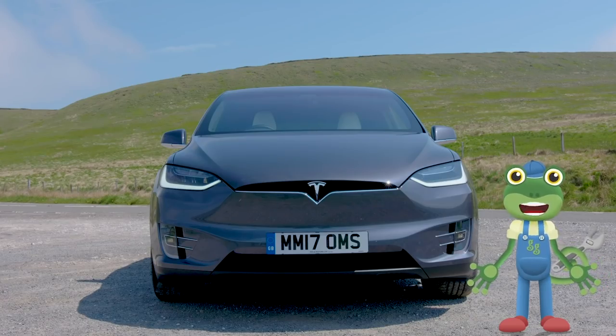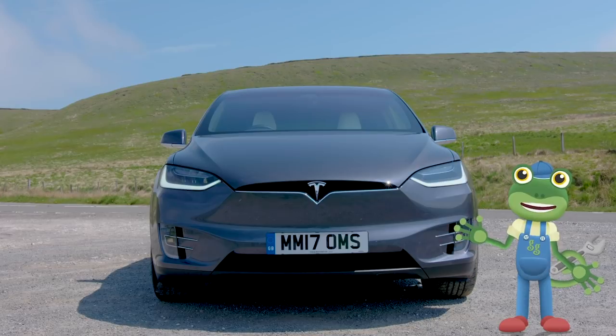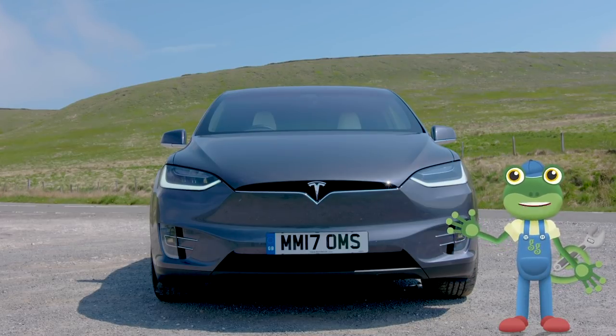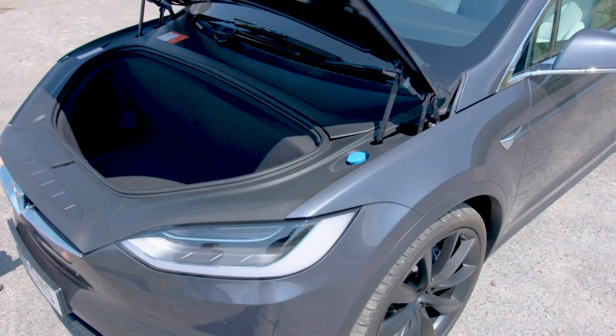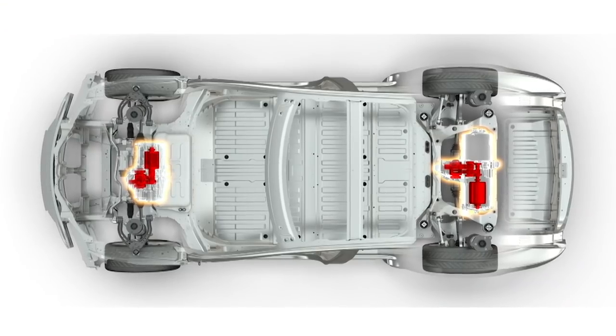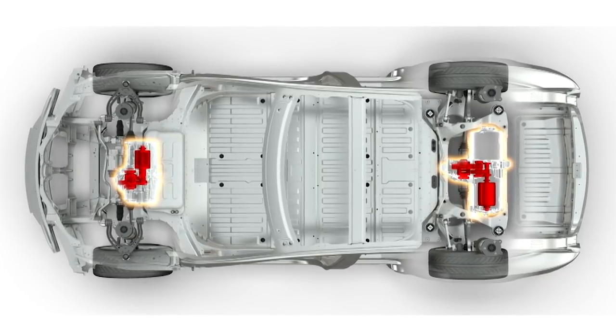Do you know where a car's engine is usually kept? Yes, it's usually in the bonnet in the front of the car. Let's have a look what's in here. Hold on. Look at that. It's empty. There's no engine. Tesla cars have electric motors instead, which are connected to the wheels.